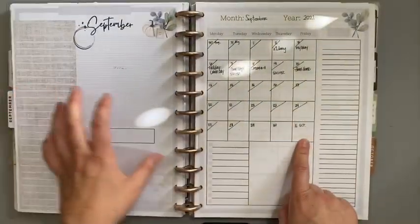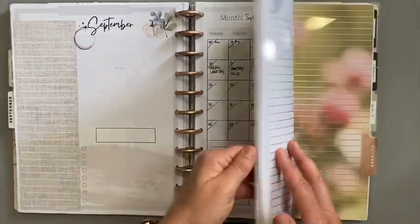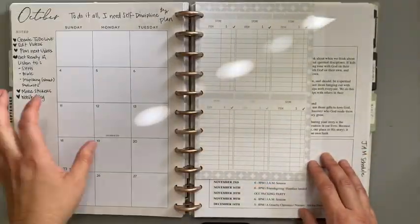So I kept September's homeschool section in here for now in case I have to refer back to it. So that's what all of that is. A lot of the pages I thought I was going to use, I'm not using right now. So it really just ended up being a weekly layout that I really enjoyed using.